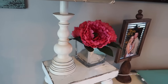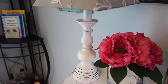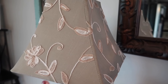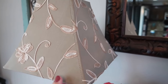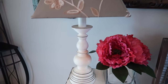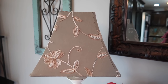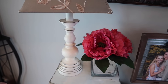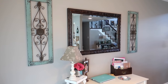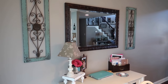And then the flower arrangement is from TJ Maxx, and the lamp is from Kirkland's, and that is old, and I have no idea where it's from. I don't even really like it there, but it's what I have for now. I am shopping around for a new lampshade. This one's just really dark, and when you turn the light on, it doesn't add a whole lot of light over here. And then the mirror is from Kirkland's a long time ago, and the little things on the side are from Hobby Lobby.